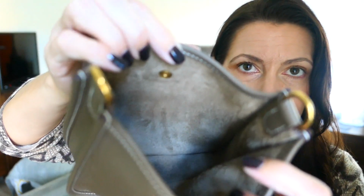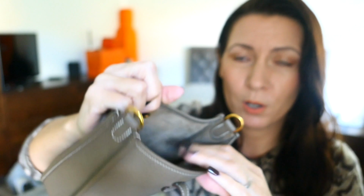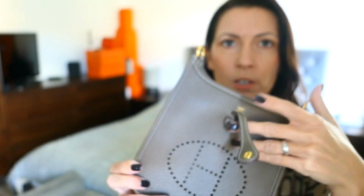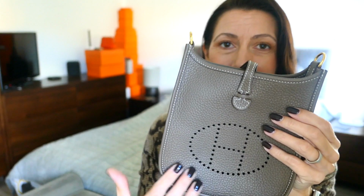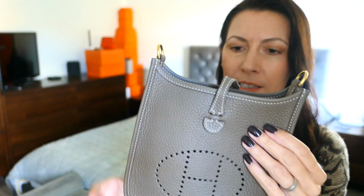Inside you've got nothing. It's completely unlined. It's in this beautiful suede, but you haven't got a single pocket, nothing. The larger ones have a back pocket, but this, like I say, is a mini Evelyn. The branding on it: you've got Hermès, Paris, Made in France there, and on what is technically the back of the bag, this cutout H. You can see my hand there, so you can see that's perforated.